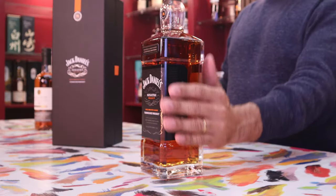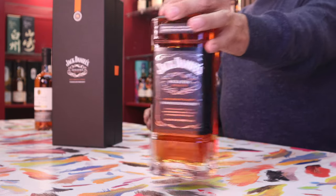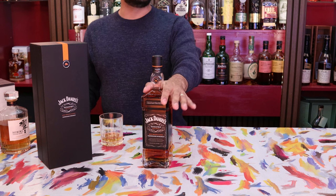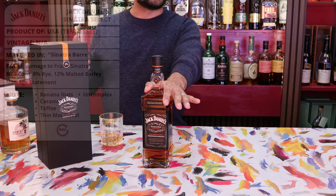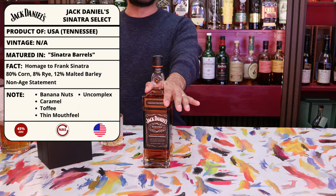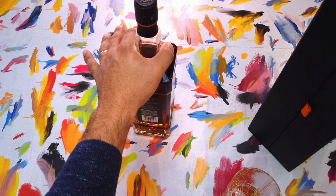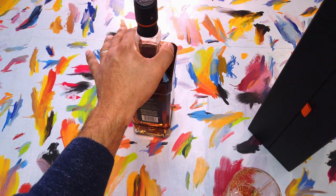Also, you get this long torso version of the bottle, which I think is kind of cool. It's a very distinctive bottle. The tasting notes on it that I could find mentioned that it has flavors like banana nuts, caramel, toffee, and a thin mouthfeel without much complexity. Who'd have guessed the Jack Daniels would be like that?